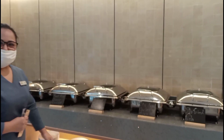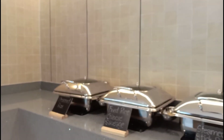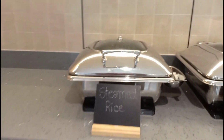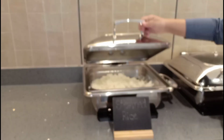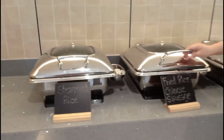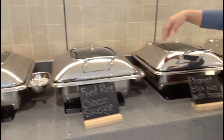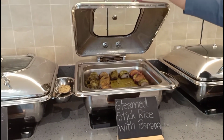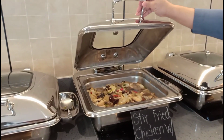So it's written in English. You've got the steamed rice out there. Maybe I'll take a look. Sure, would you like me to open it now? Yeah, please. Steamed rice, yes. The other one is fried rice. Chinese sausage. It's almost finished because I'm late. Steamed sticky rice. Stir fried chicken.